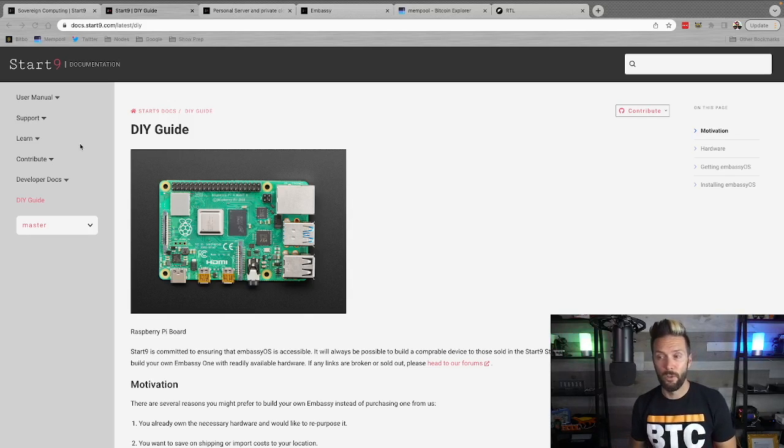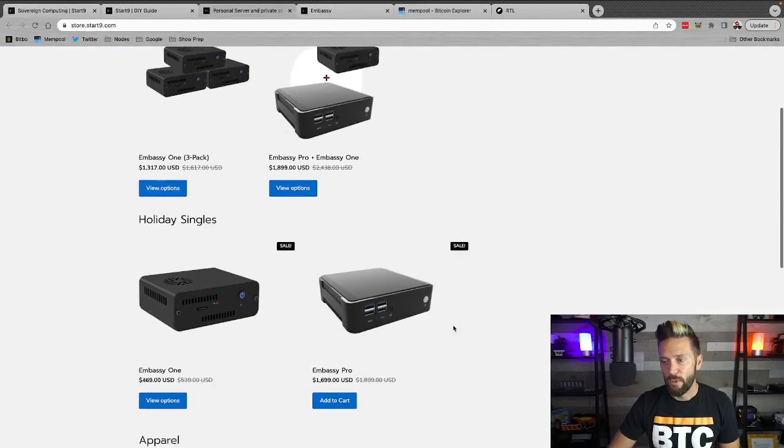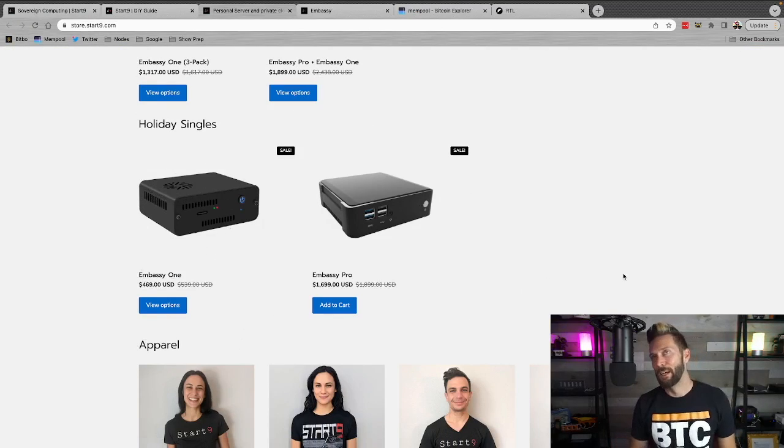However, you can also buy a plug and play option where it comes fully shipped, either as a kit where you're going to put it together yourself, or just fully built, ready to go. You literally plug it in and you just start. And so the difference here is that you'd be buying a fully set up device like this. So this is the Embassy One, or if you want something that is pretty beefy, you can go with the Embassy Pro. And this is like a full-on personal server, like you can host everything on that.